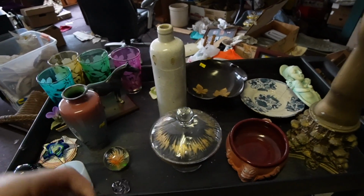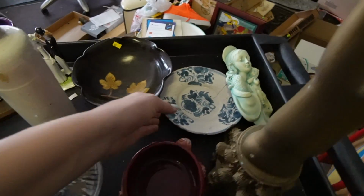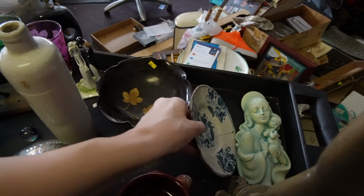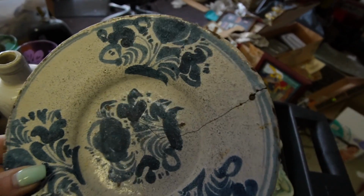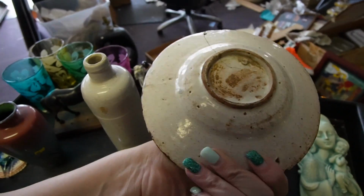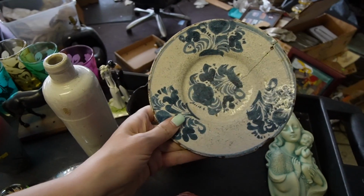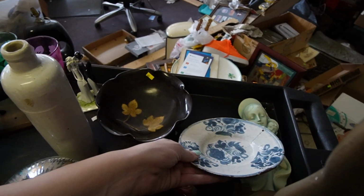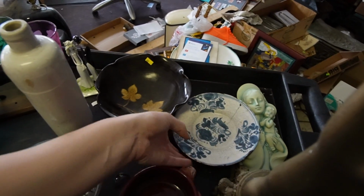That's everything. Oh, I've got this cracked plate over here. This was in a box, and also this. I think this might be old as well. This unfortunately has a giant crack. You can see it was intended to hang. Looks like it has some serious age to it, but I'm just really not that enthusiastic about the crack. It was likely an extra.